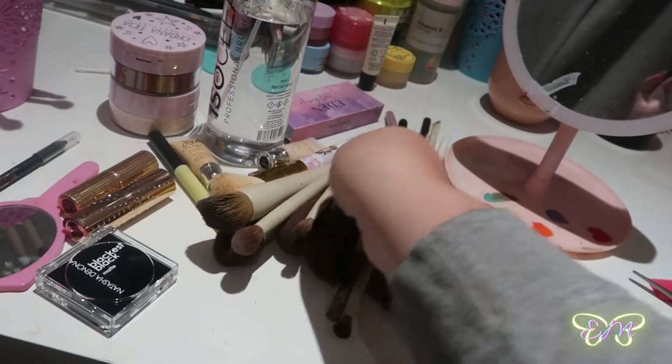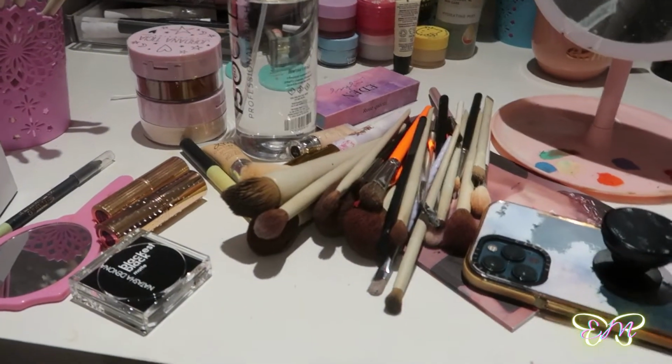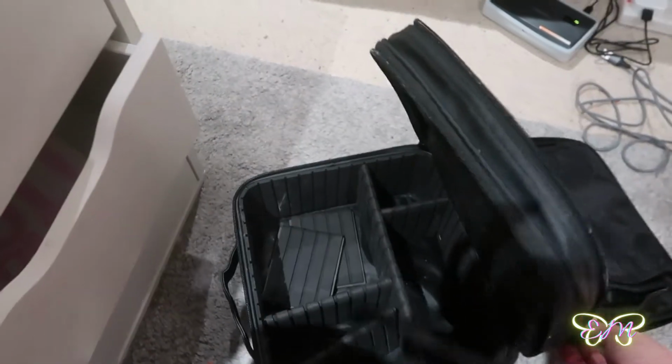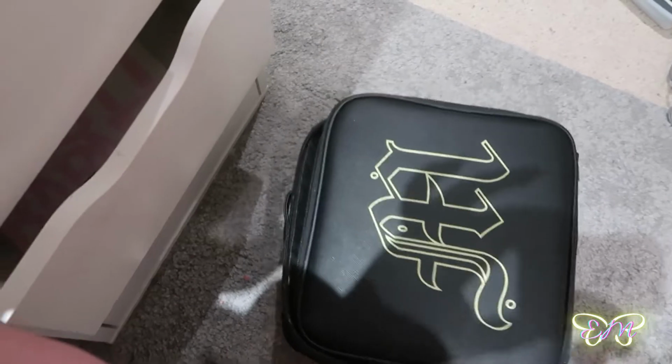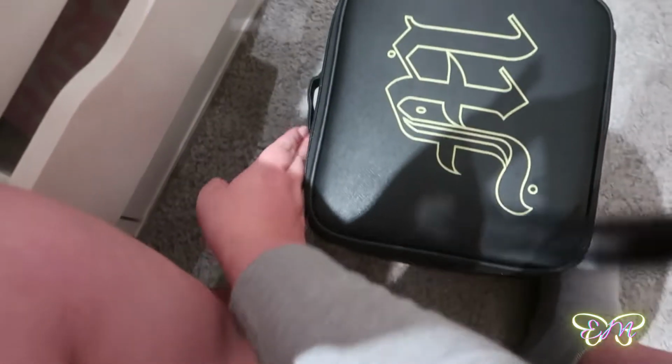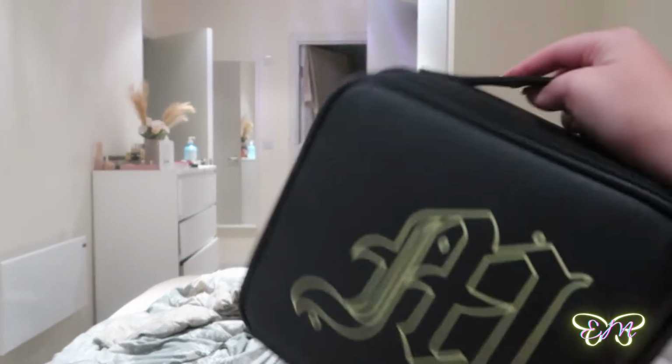So all of these need to be cleaned, so I'm just going to leave them there, and I'll probably clean them later. But there is a sponge and stuff in here as well. Yep, just there. Those need to be cleaned as well. And that is literally it. So I'm going to put the spare thingies of those in. But yeah, that is it. I absolutely love this case. It literally fits all of my makeup in it whenever I travel. It's perfect, and it fits in a suitcase and everything, which is really good as well. But she's cute. There's all of that unpacked.